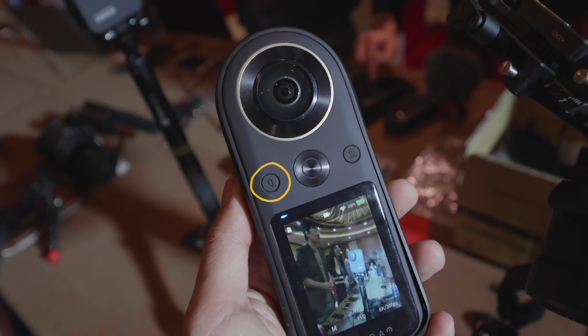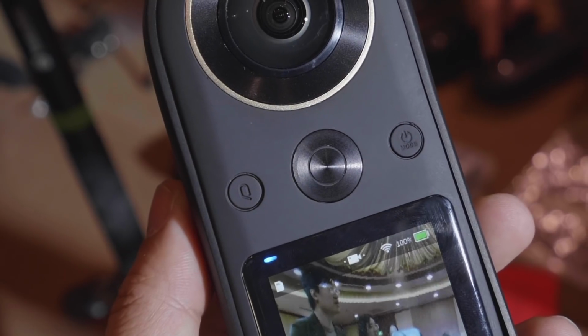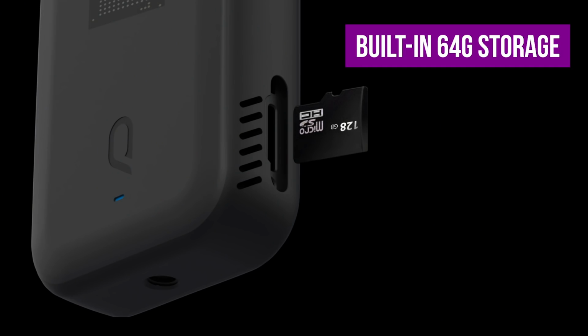It also has this Q button right here for customized setting for fast shooting mode. It comes with internal 64GB eMMC storage, so you can have very fast processing and write speed to capture 8K 360 video in 10-bit 420 in H.265.